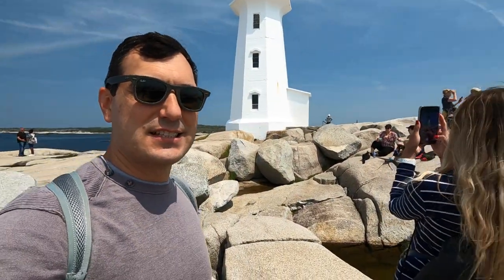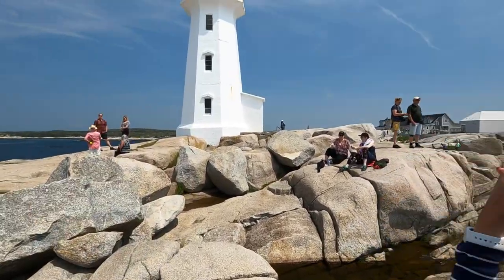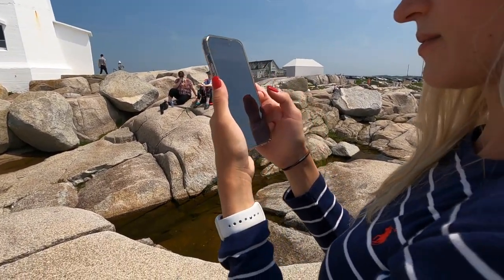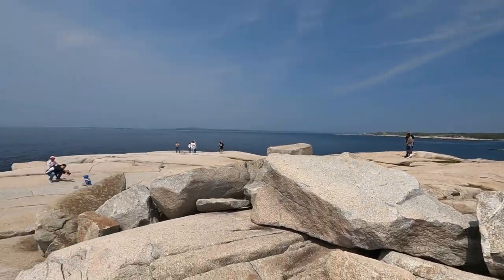Here we are on the rocks. Lighthouse. Julia taking a picture. Okay. Right there. See? Nice. Wait, hold on, I didn't see it. Wait. Okay, I can't quite see it. There we go.